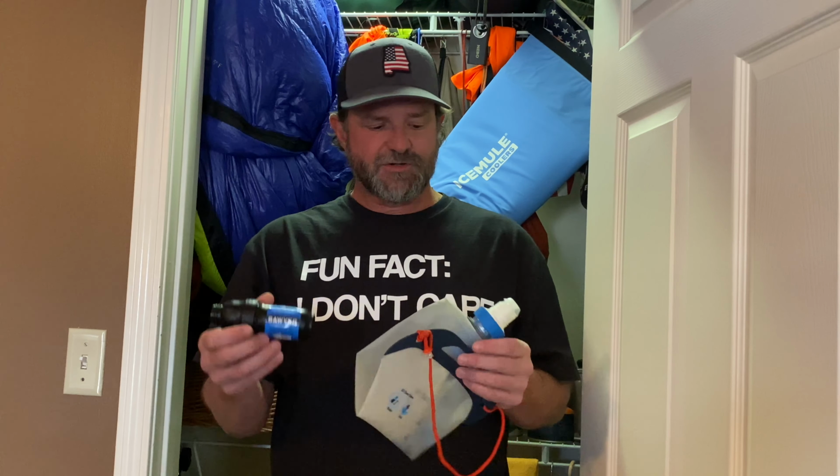Number seven, gravity or squeeze filters. No longer do you see a lot of pump filters being used. I guess you do see some, but just as an example, the Sawyer Squeeze or the BeFree, these have become so common, so much more lightweight, and so easy to use that you can just hang them up and let gravity do the work for you. This has now become what I think of as just part of the new iconic backpacker. You think of a backpacker, this is the kind of thing that you expect to see.